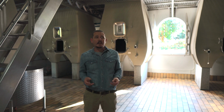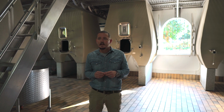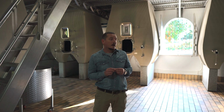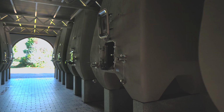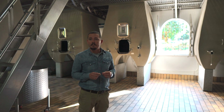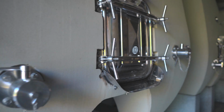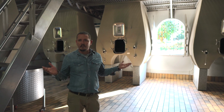Alright, so this is the crush area. This is where we do the vinification. So the alcoholic fermentation takes place here. This is the area that we only use for 3 months of the year. You see that we ferment all our grapes and make the wines in these concrete fermenters. Concrete is important to us because at Kloof we really embrace spontaneous fermentations. It's really just classic traditional winemaking methods that we do in this area.